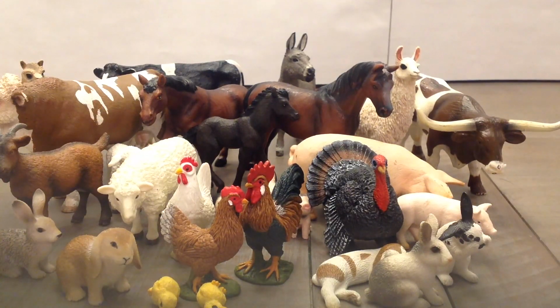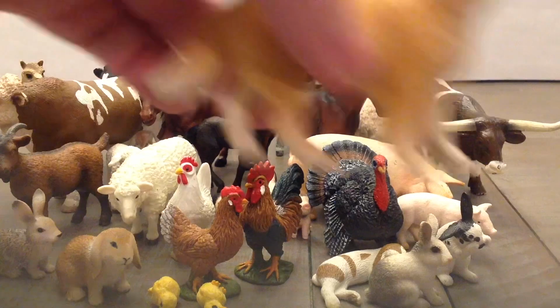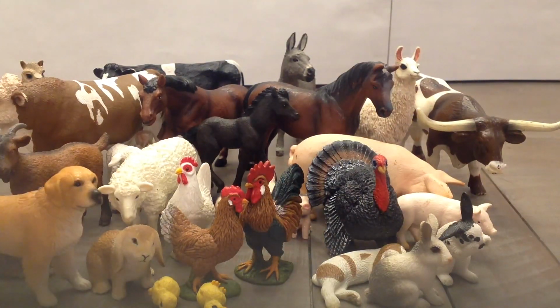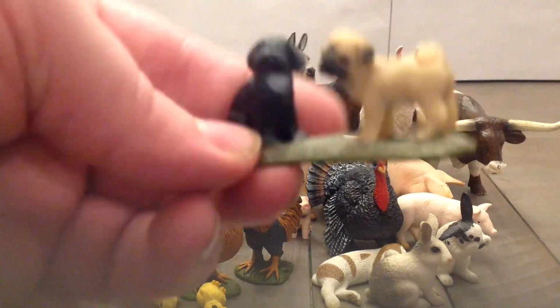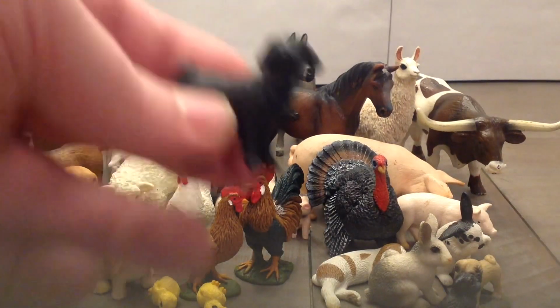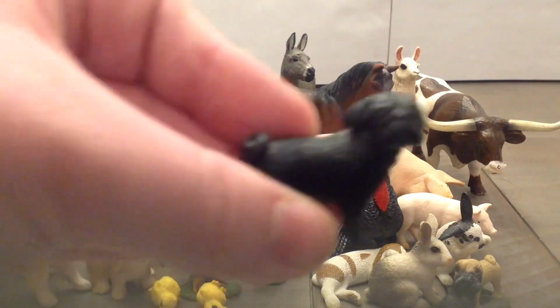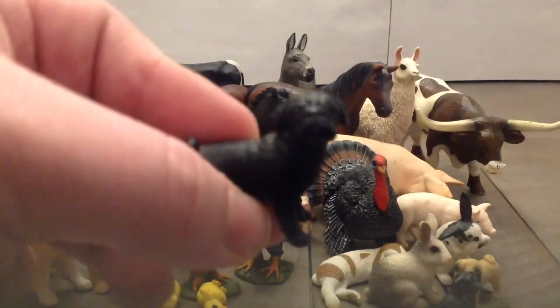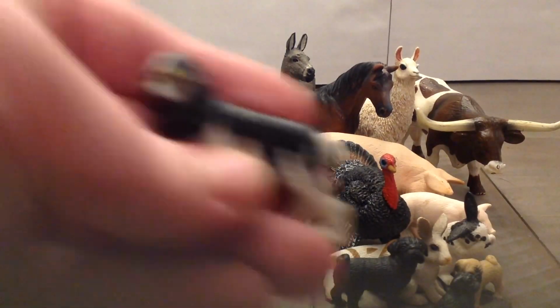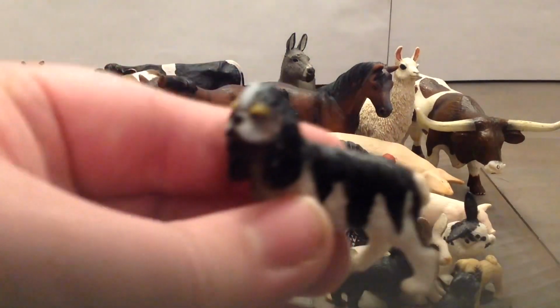So that's it for the farm life, but I also have some cats and dogs. We have the Schleich Golden Retriever, the Schleich Pug Puppies, the Schleich Black Pug, rest in peace Stella, we had to put her down back in October, rest in peace. And then we have this random dog, not sure where this came from.